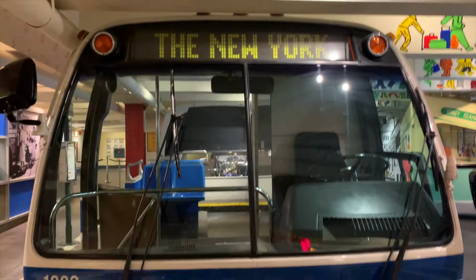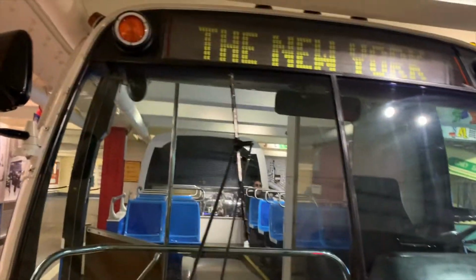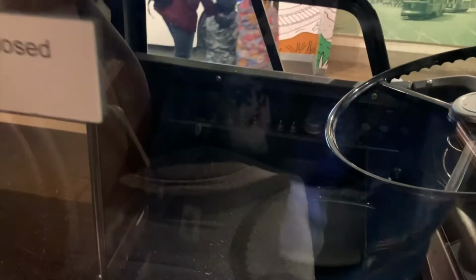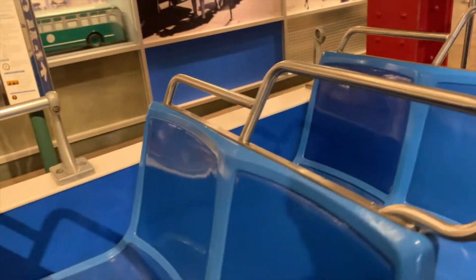It's a New York City bus. Look at this. This is awesome. NYC bus. Let's get on this bus. Ooh, right here is where you get to sit and drive the bus, but obviously they don't let you because it's temporarily closed. But this is pretty cool. Oh, wow. Look, got the old bus seats in here. I guess this is basically like one of the oldest buses of New York City.